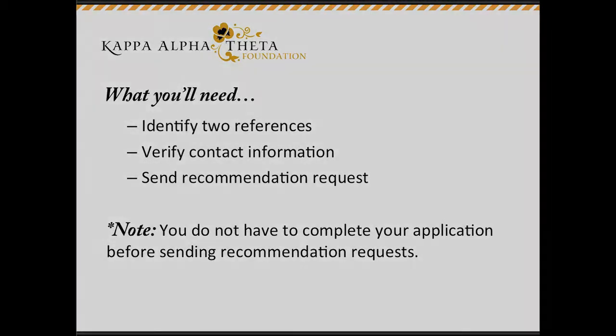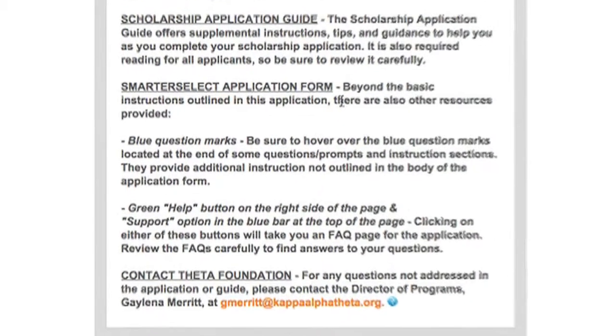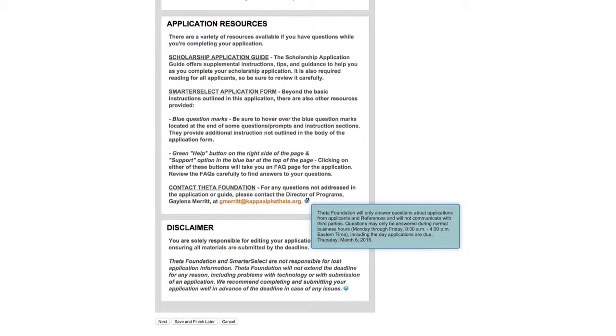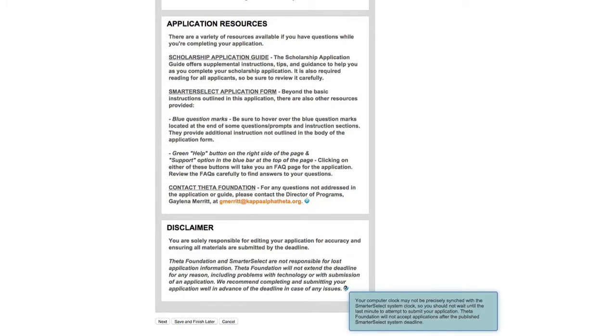As you continue through the application information page, please note there are a number of resources available to help you as you complete your application. The Scholarship Application Guide offers supplemental instructions, tips, and guidance to help you through the process. Not only does the application form include basic instructions, but there are also other resources provided throughout the form. Be sure to hover over the blue question marks located in some sections. They provide additional instruction not outlined in the body of the application form.